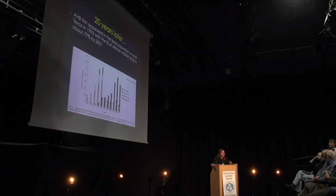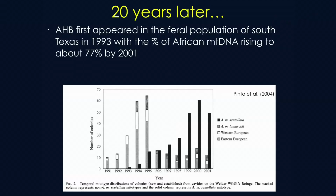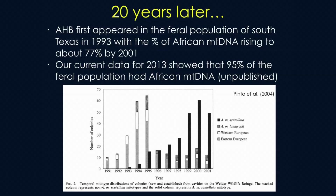In 1991 and '92, there were no scutellata bees; they were mostly lamarckii, Western European, Eastern European bees. Then they started creeping up, and by 2001 the number of colonies with African maternal ancestry had gone up by about fivefold. Our current data, which is in press right now for this scientific study, shows that by 2013, 95% of that population had become fully Africanized. Now only 5% of the colonies that live in that area are European. So definitely the Africanized maternal ancestry has taken over the European population in those feral bees.